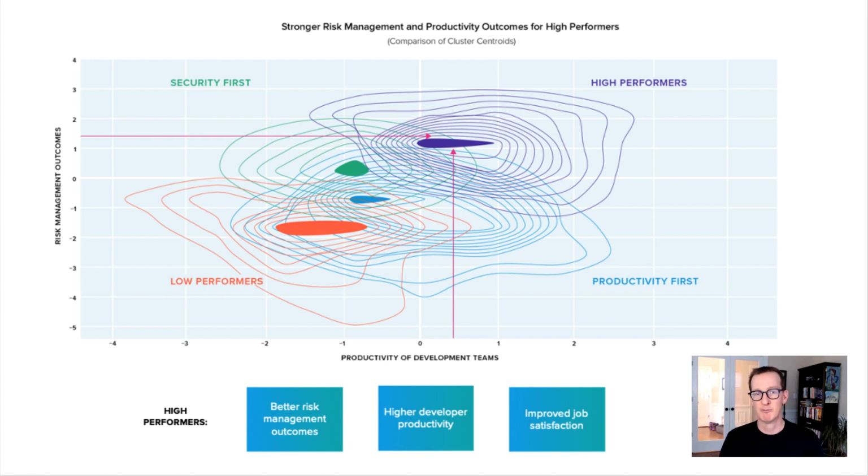Now, here's one of the really interesting pieces of research that came out of this analysis of these organizations and the different attributes that made differences between the security first groups, productivity first groups, and the high performers. Remember before when I said the security first group, the green group in this case, was afraid that if they went faster, they would be less secure. And the bluish aqua group, the productivity first group, is the group that's moving fast, but they were afraid that if they added security practices into their high performance software development efforts, they would slow down.